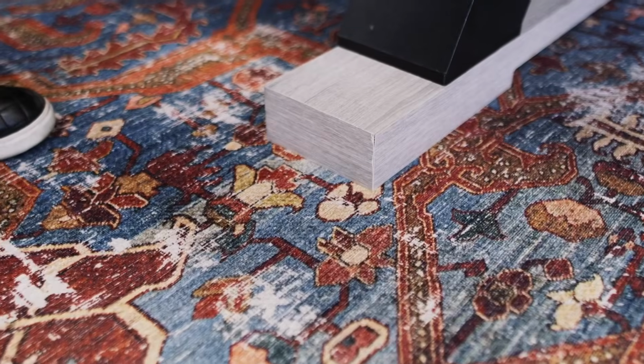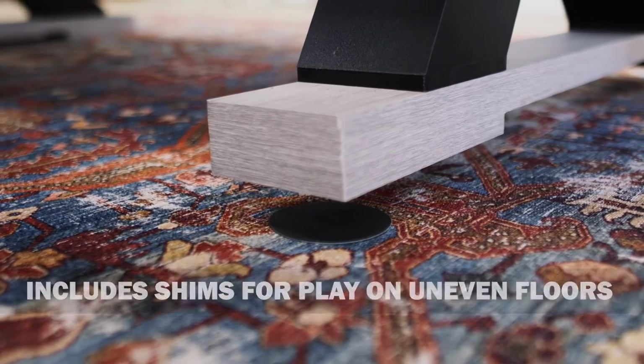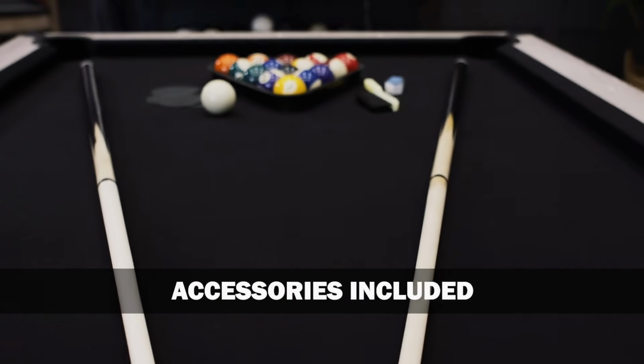Users frequently mention how this table becomes a centerpiece of their space, with one reviewer noting how much character it adds to their game room. If you're looking for something that's as stylish as it is functional, this one's a great pick.